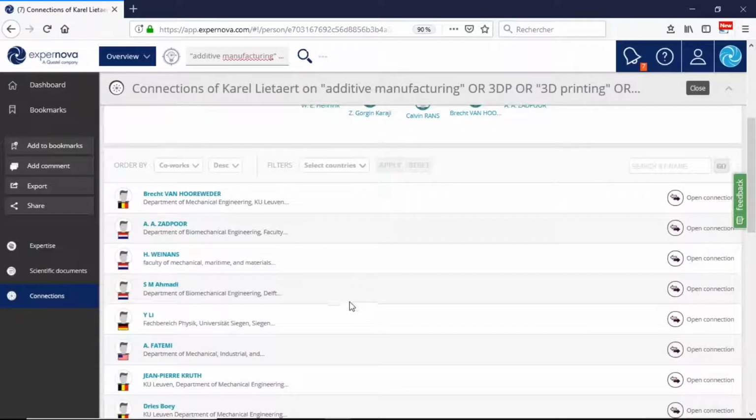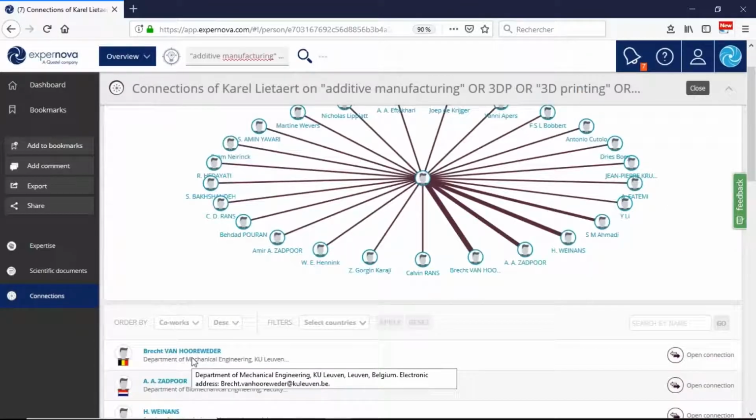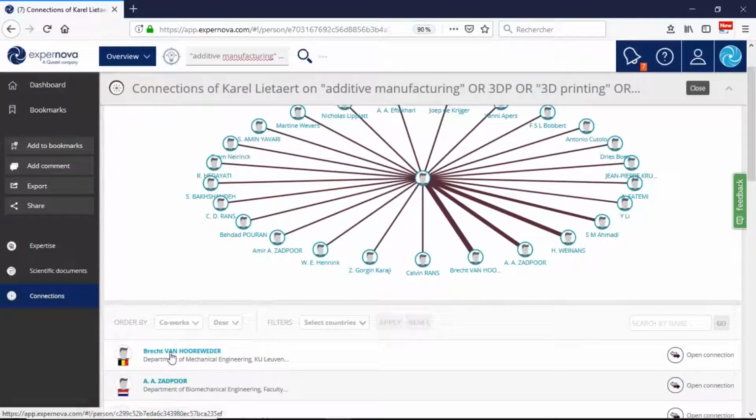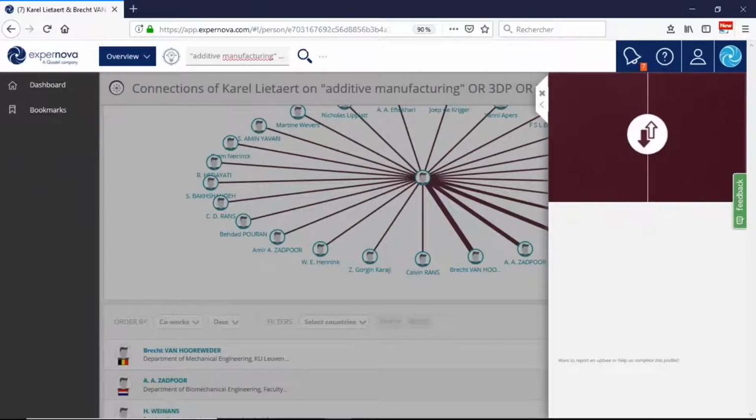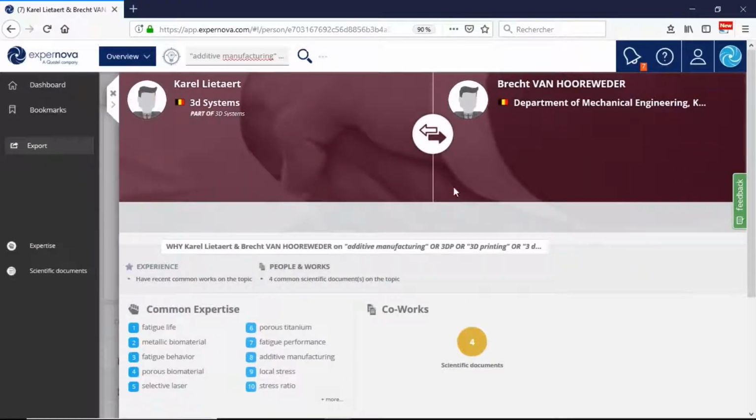And still the same, for example, if you want to go further and access the details of the collaboration, so for example, if you want to see what Karel Lietaert and Brecht van Oerweder have done together, click Open Connection to display the collaboration form that will explain why the collaboration is relevant on our topic. So here we can see, for example, that they have recently published common work on the topic, and they have co-published 4 scientific publications, and it's clickable, so you can access them.